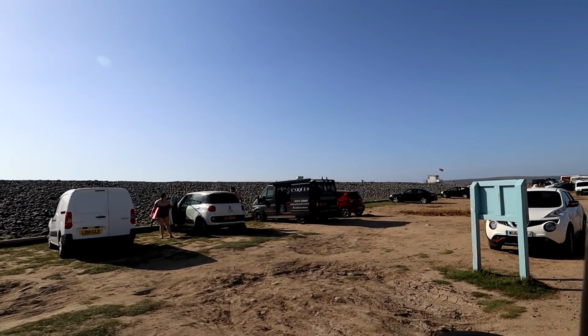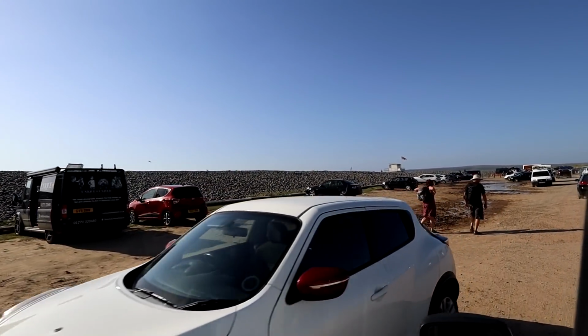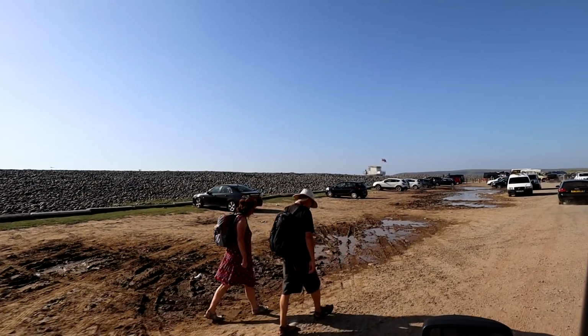So we've made contact with our friends and we are meeting them down this beach, and the beach is absolutely huge. So we're just driving down. There's a car park going throughout the whole length of the beach, and he's here somewhere, so we're just looking for him now. Okay, so we can't actually find him, but we've parked next to the ice cream van and in front of the lifeguards, so that's quite a good place for us to tell him where we are. So hopefully he can come and find us now.